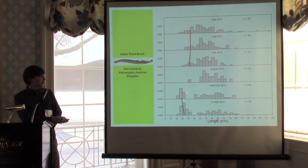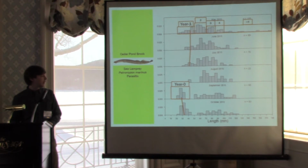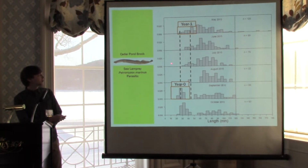These animals entering the population down here are probably young of year, and they appear to be relatively fast growing relative to the other population. So if these are year one, then these might be year two, and maybe these are three, and maybe these are year four, and then out here we have larger than four. Let's assume these are year zero, and let's measure the distance between that mean peak and the mean peak for year one. So let's say this is the growth that occurs for one full year.